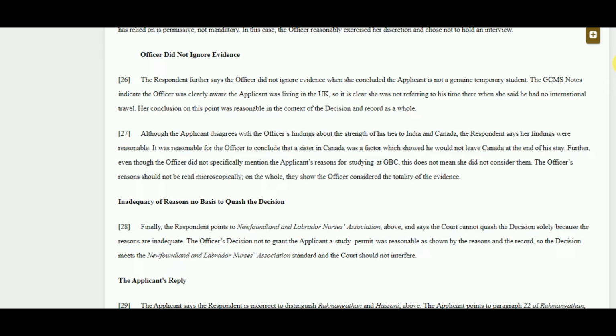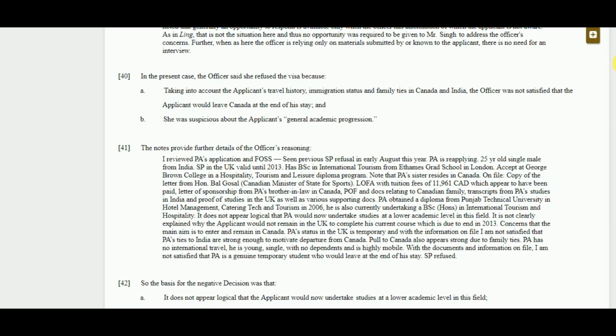It was reasonable for the officer to conclude that a sister in Canada was a factor which showed he would not leave Canada at the end of his stay. Further, even though the officer did not specifically mention the applicant's reasons for studying at GBC, this doesn't mean that she didn't consider them. So the officer's reasons should not be read microscopically, and on the whole, they show the officer considered the totality of the evidence. So these are the GCMS notes.